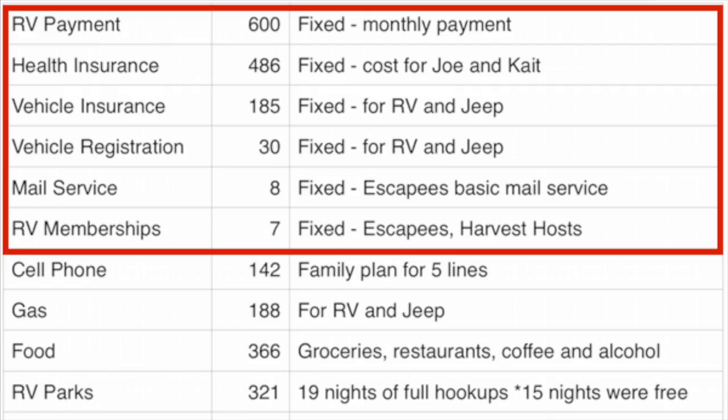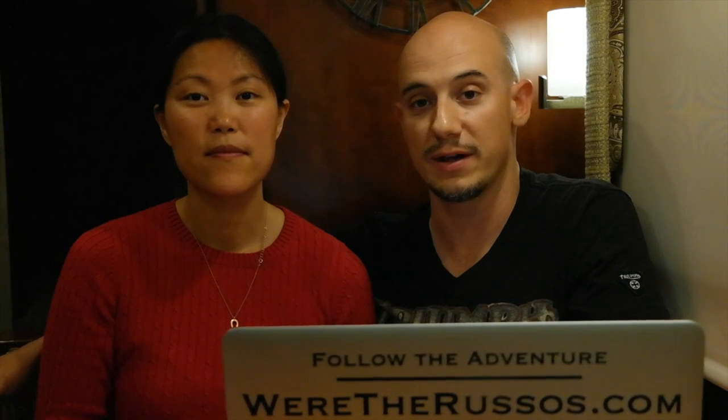Our expenses break down into two buckets. We have our fixed costs and we have our variable costs. Fixed costs include our RV payment, health insurance, vehicle insurance, memberships that we belong to, such as the Escapees and Harvest Hosts, and it also includes our mail forwarding service. And that came out to a total of $1,316. So that's a pretty much fixed cost every month. The one thing that Kate is going to be trying to do this month is lower our vehicle insurance plan by calling around and seeing what else there is out there.